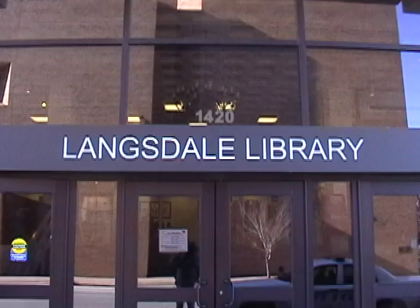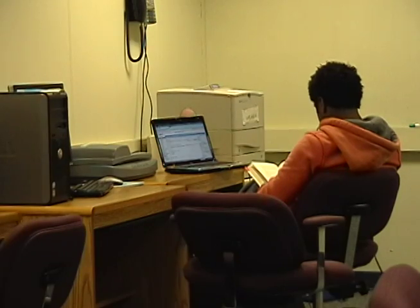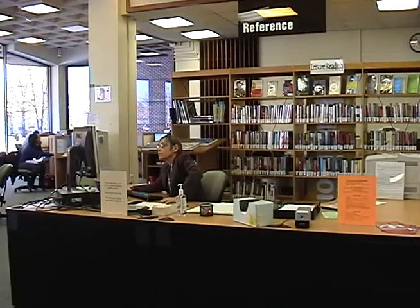Landsdale Library, I think, is a very good place for students to come for a variety of reasons. I think we try and offer a lot of different services to meet a lot of different needs. So whether you're looking for a quiet place to study or a computer lab that has a nice open space to it, or you just want to be able to work in a place where if you need help, there's a librarian there to give you assistance.